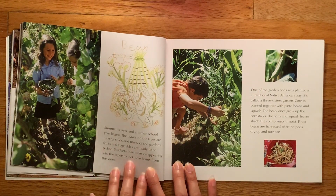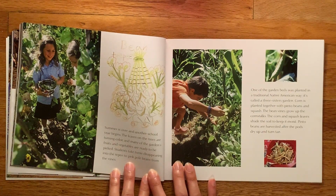Summer is over and another school year begins. The leaves on the trees are turning color, and many of the garden's fruits and vegetables are ready to be picked. Students take turns disappearing into the teepee to pick pole beans from the vines. One of the garden beds was planted in a traditional Native American way. It's called a Three Sisters Garden.